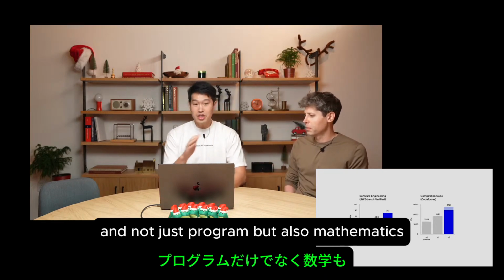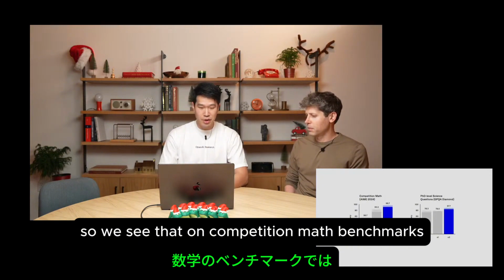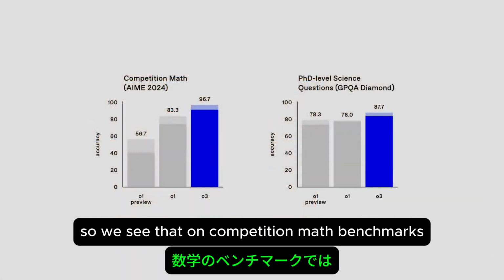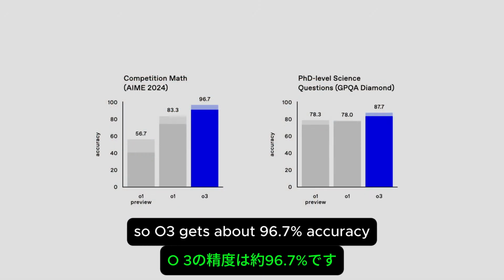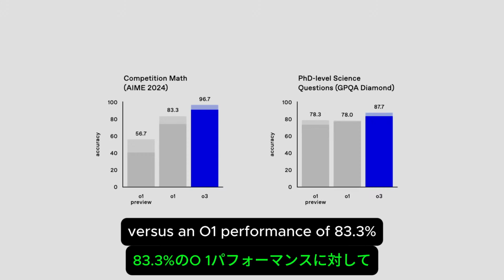Yeah, and not just programming, but also mathematics. On competition math benchmarks, just like competitive programming, we achieve very, very strong scores. o3 gets about 96.7% accuracy versus an o1 performance of 83.3% on the AIME.